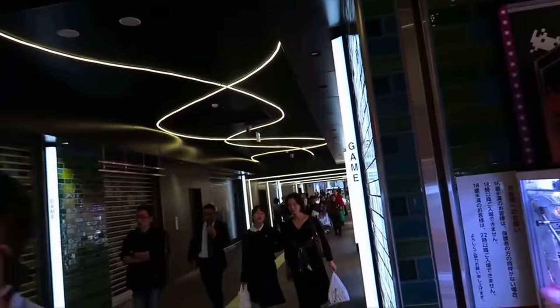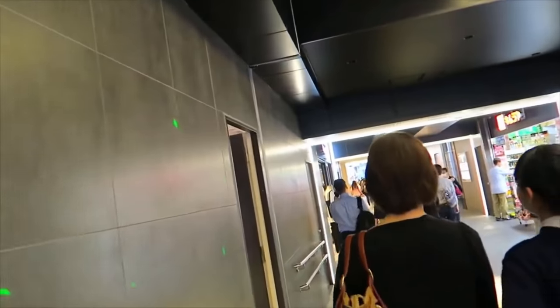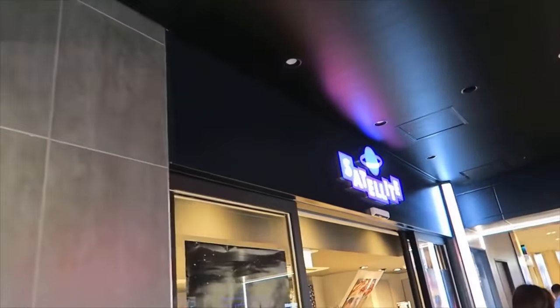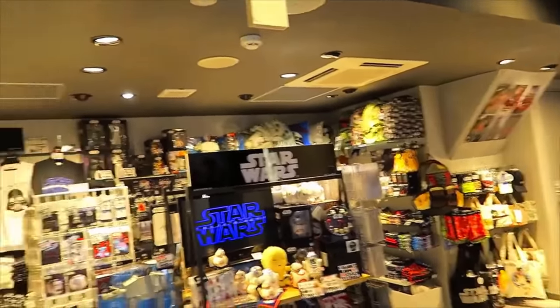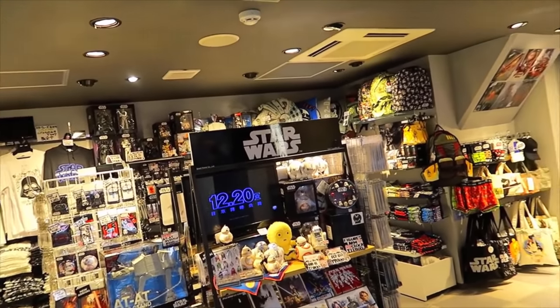I'm actually in the passage. I think it's called the East-West Passage, but it goes from one end of the station to the other. They just renovated it, and now it looks totally awesome. But right now, there's a shop here called Satellites. And as you can see, I don't know if it's always Star Wars or if it's more of a pop-up shop, but it's just Star Wars stuff right now. And I like me some Star Wars, so let's have a look around inside this cool shop.